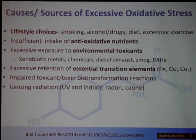So what are some of the causes or sources of excessive oxidative stress? Remember, reactive oxygen species are important. They're critical for life. They're important messengers in a cell to turn things on to protect us. They're even deployed by our immune system to kill infectious invaders. But when we have an excess of oxidative stress, we have problems. And this can be caused by one major factor, lifestyle choices, things like smoking, excessive alcohol, illicit drug use, diet, and excessive exercise. Not just good, healthy stress exercise, but excessive exercise, particularly in extreme heat. And when we talk about diet, we think about insufficient intake of antioxidative nutrients.